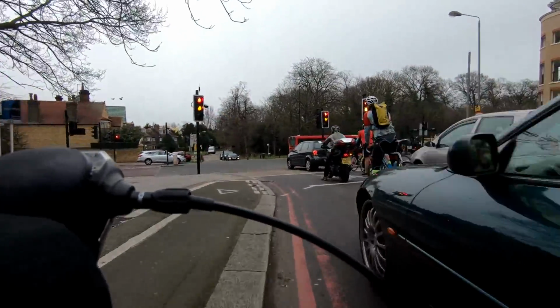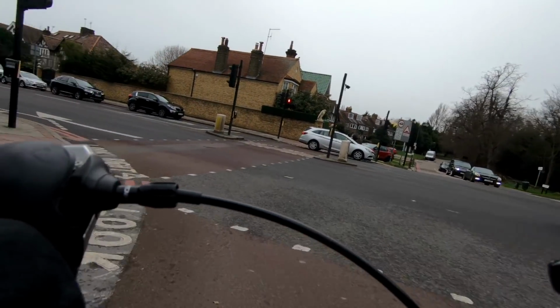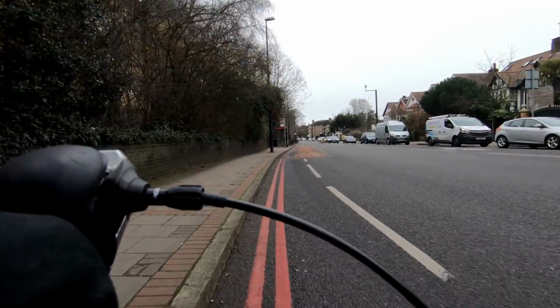So as you can see, I'm not a big fan of this cycling path, and I don't imagine who is. It's a bit pointless, it's a bit aggravating, and the cars get aggravated when the cyclists don't use it, and they rightly don't use it.